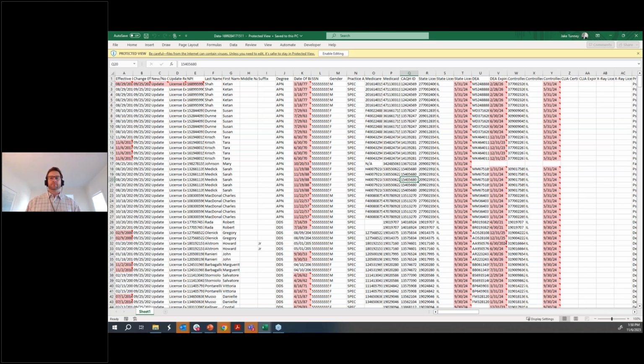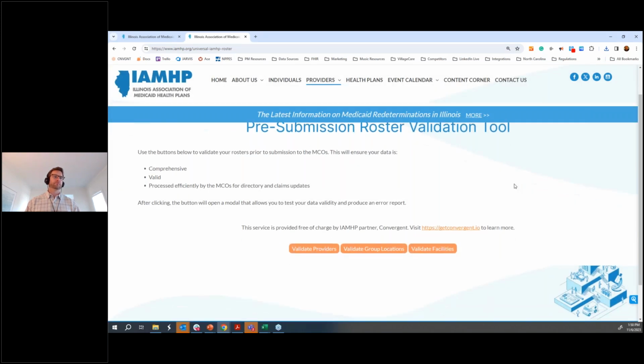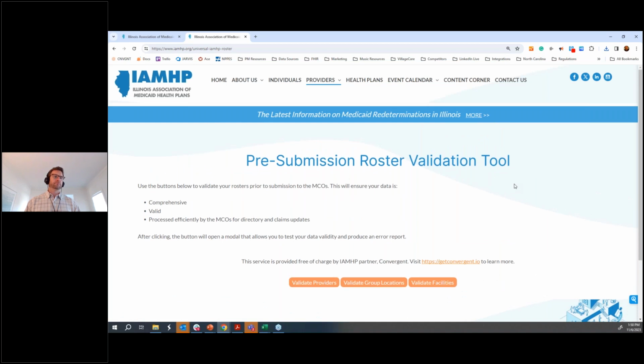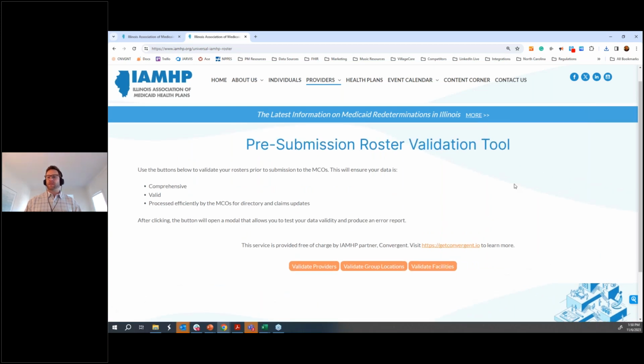Great. Question from a plan, County Care. How would the MCO know if the roster has been through this process? Is there any indicator on that roster that it's been through the validation tool? Other than that it's a lot cleaner and more valid than the majority of the rosters you see, I don't think so.